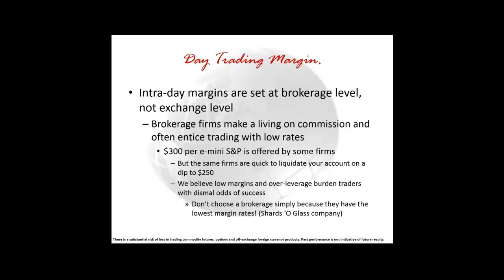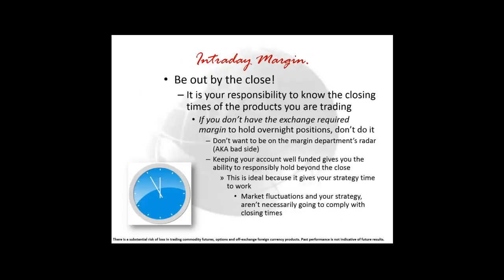I believe that a brokerage firm that's encouraging you to trade on a $300 to $500 margin in the E-mini S&P really isn't doing you any favors. Please don't choose a brokerage firm simply because they have the lowest margin rates. It reminds me of that anti-smoking commercial, the Shards of Glass company, where the idea was that selling cigarettes was similar to selling people glass that will slowly kill them as they consume it, but their goal was to make money. So it's not unlike brokerage firms and leverage. Just be careful and know what you're shopping around for.